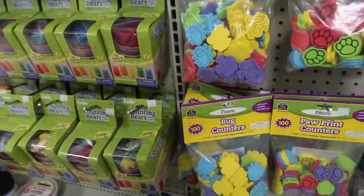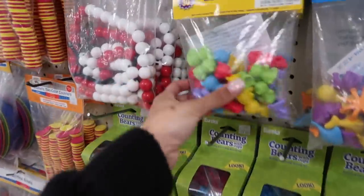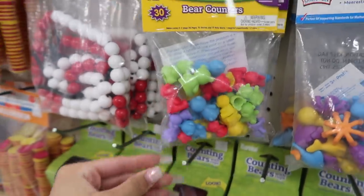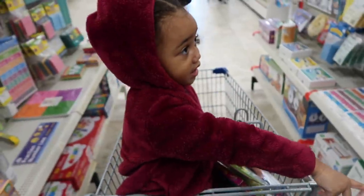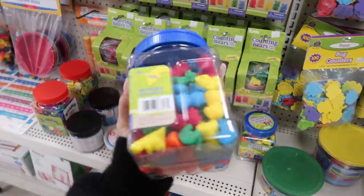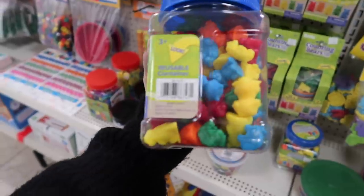Oh, they have little shapes. Oh my gosh, I remember. Wait. I'm having a vague memory of some of this stuff from my childhood. Huh? You want the bears? Animal counters. It has different animals in here.